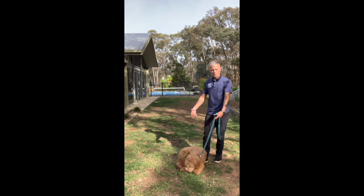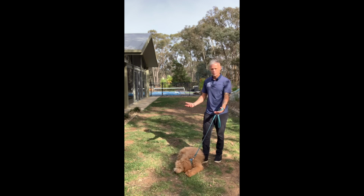I think Nala's coat is a little bit like a sheep. If she rolls in the dirt, if she looks muddy, somehow an hour or two later, she just looks like this again. Maybe a few hours later. I don't know where it all goes.